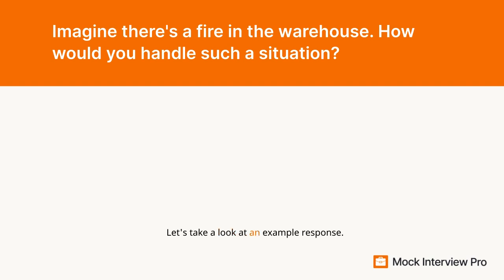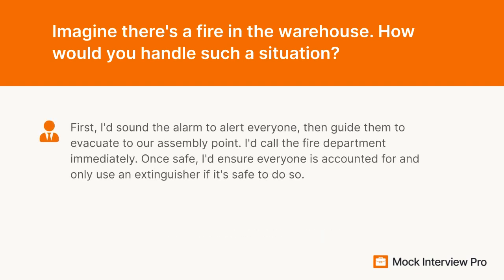Let's take a look at an example response. First, I'd sound the alarm to alert everyone, then guide them to evacuate to our assembly point. I'd call the fire department immediately. Once safe, I'd ensure everyone is accounted for and only use an extinguisher if it's safe to do so.